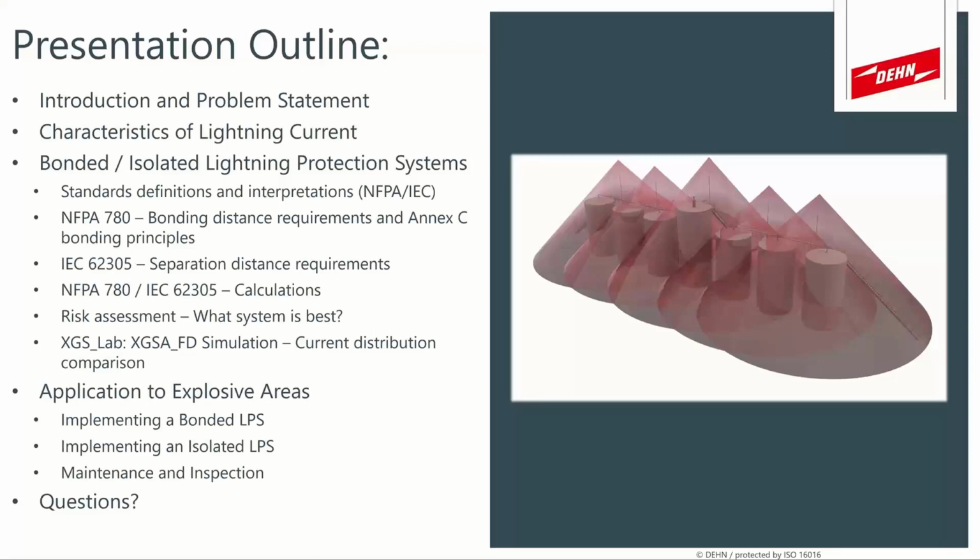And then a very, very awesome software tool that we started using, the XGS Lab software, where we use the frequency domain simulation module, where I would take it a step further and show you if we compare a bonded and an isolated system with each other in terms of what do we expect from current distribution through the lighting protection system and the grounded metal bodies part of the structure.